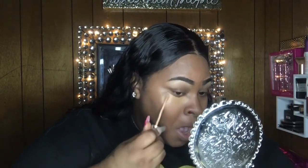So, every time I do my makeup, my nose starts running. What the hell? So now I'm gonna just go in with concealer. And I'm gonna use the AOA Wonder Concealer in Fawn. And you gotta use this quick because it does start to dry fast.